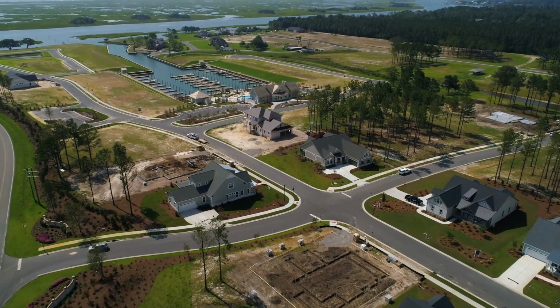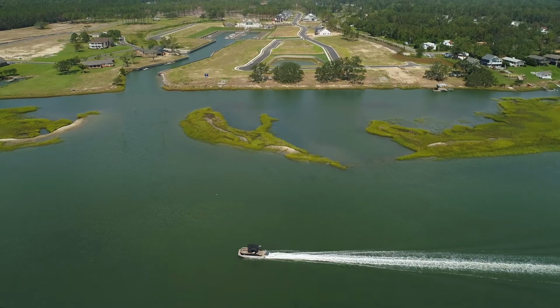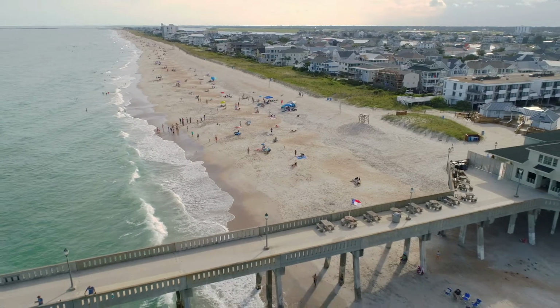Welcome to Salter's Haven. My name is Shirley Logan, and I'm the builder specialist for Logan Homes in this beautiful waterfront community. Nestled in Hampstead, North Carolina, this community is in a prime location, boasting pristine Intracoastal Waterway views. Salter's Haven is close to Wilmington, North Carolina, and several area beaches.